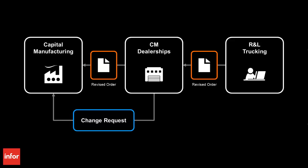Let us now look at how Capital Manufacturing responds to a change request and a special request from CM dealerships, generating an updated price, bill of materials, routing instructions, and manufacturing drawings.